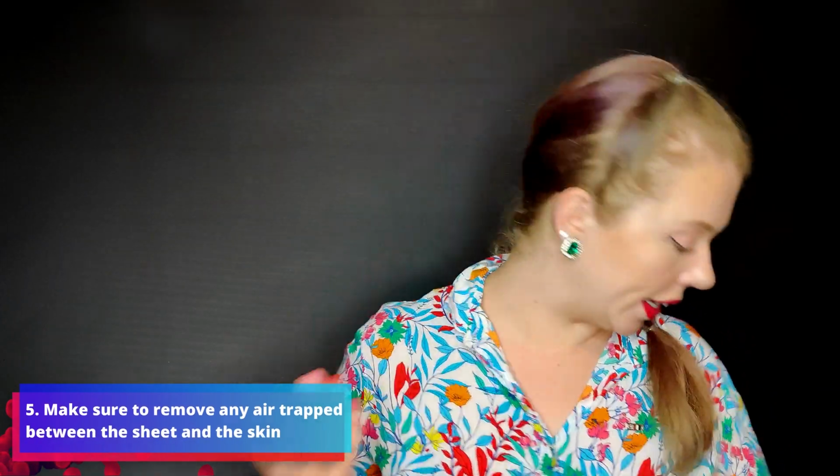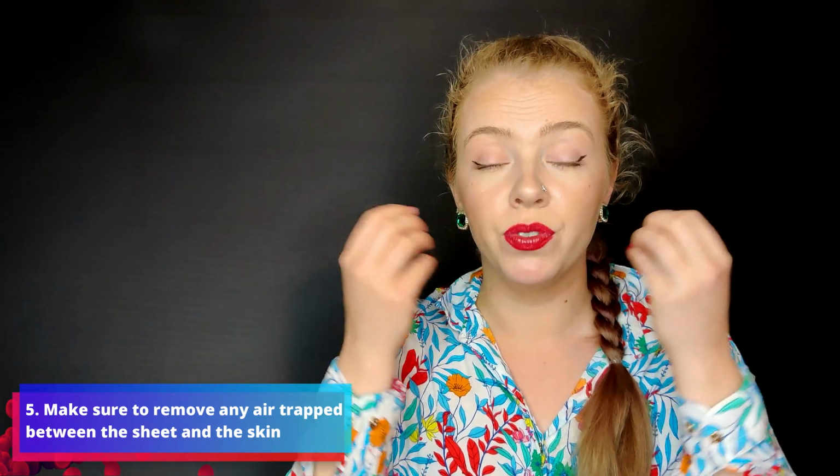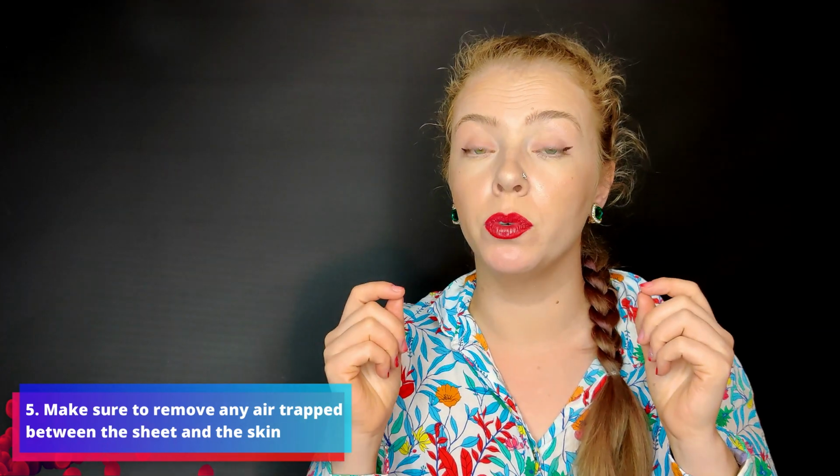Fifth mistake, you're not removing the bubbles, the extra air, so you can use either a roller, like a face roller, let me just find it, a face roller to remove the extra bubbles, or gently with your fingers. Do not press a lot. You don't want to remove the essence from the skin. You just want to remove the air bubbles from between the skin and your sheet mask.